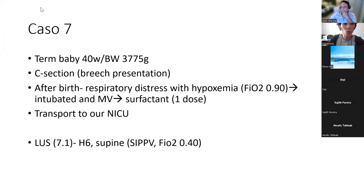So I'm going to present a case. It's a term baby, born outborn by C-section because of breech presentation. After birth, he developed respiratory distress with hypoxemia, and he was intubated and ventilated, and he received one dose of surfactant. And then he was transported to our NICU. When he arrived, he was about 6 hours old.